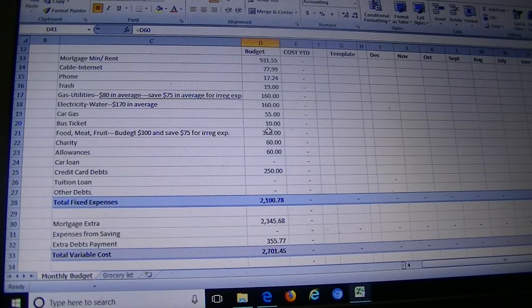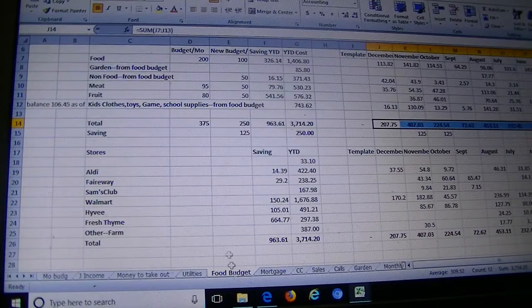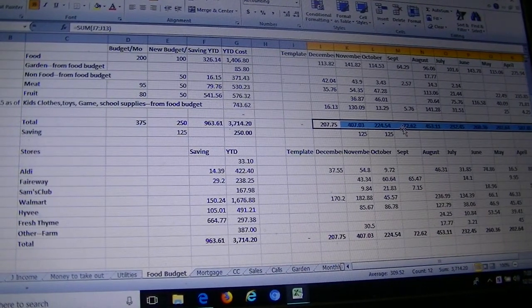So we need to come up with ways to save for those expenses, and I intended to cut down on our groceries. I tried 250, and it works, but I think 300 based on last year's expenses. I track our food expenses, and I will have a spreadsheet for that as well for 2020. As I total all the expenses for my food budget for 2019, the total is $3,714.20, and the average is $309.52. So that means 300 is doable for groceries for our household of 6.